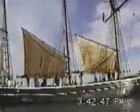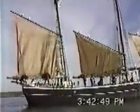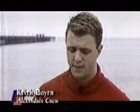We had a good window of opportunity to get out into the water, make it down to Beaufort, North Carolina. That was our next stop. We're going to make several different stops on the way down to the Bahamas.